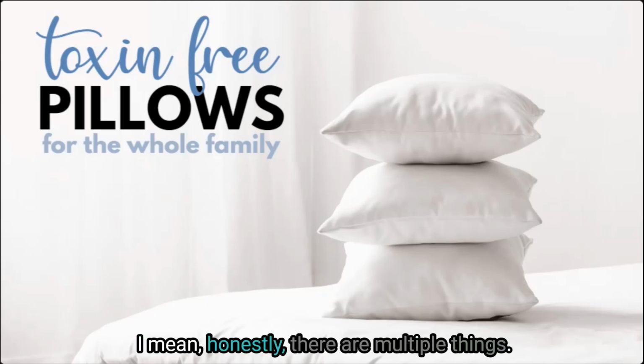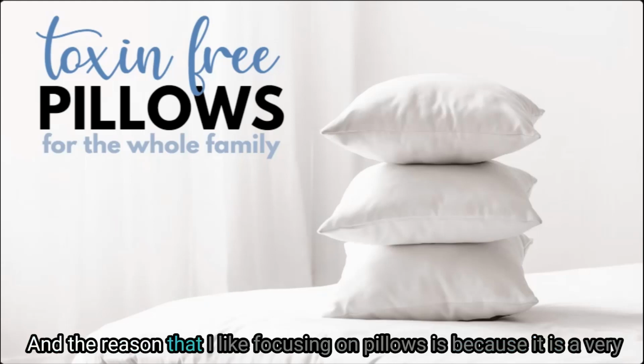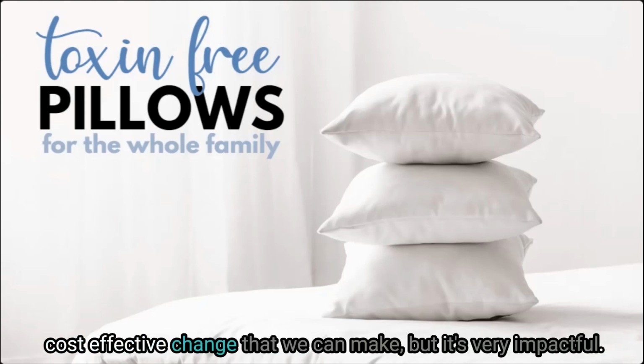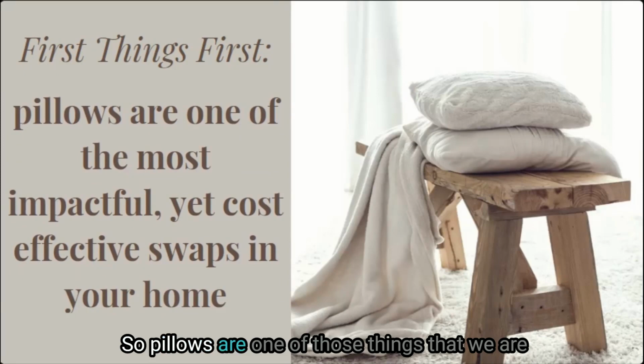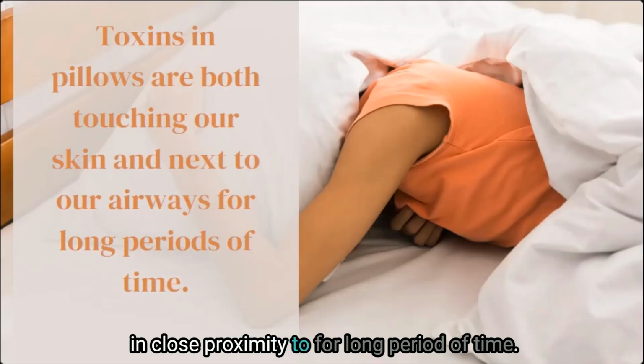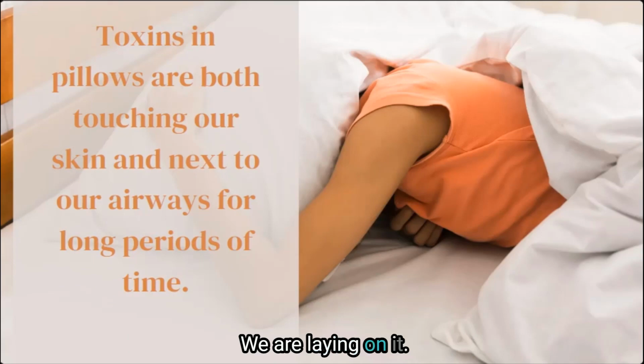I mean, honestly, there are multiple things. The one we're going to focus on today are our pillows. And the reason that I like focusing on pillows is because it is a very cost-effective change that we can make, but it's very impactful. So pillows are one of those things that we are in close proximity to for a long period of time. We are breathing right next to it. We are laying on it.